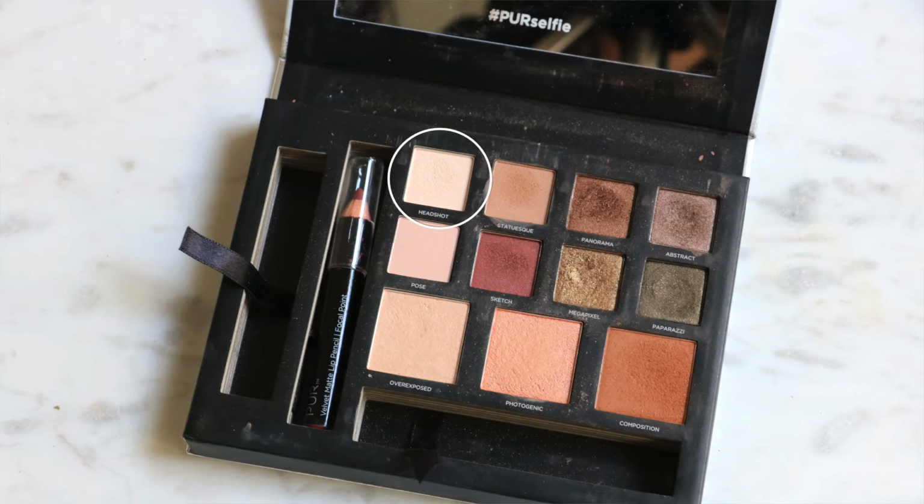And I'm gonna start with this first shade in the palette called Headshot, which is kind of like a neutral base color. Usually when doing my makeup, I always like to go in with a neutral shade first, just to give me a nice base for blending my eyeshadow out. So I'm just gonna start by putting this all over my lid, up into my brow bone.